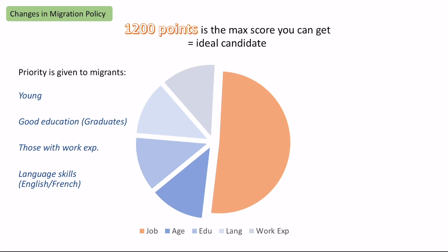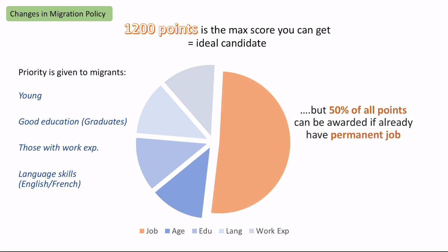But as you can see, there's this big chunk that is the more important chunk. And so 50% of all your points can be awarded if you've already got a job. So if you get recruited by a Canadian company, you're more likely to be able to get into Canada a lot quicker. So again, this is an incentive from the Canadian government to get companies to handpick who they want. Therefore, they don't just get lots of migrants turning up that maybe don't fill their needs, but actually get the people that they want to fill the gaps in their economy.